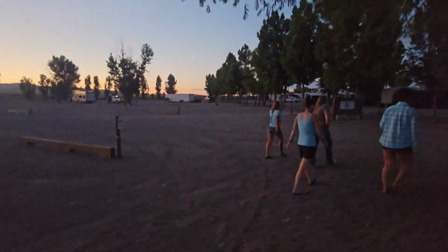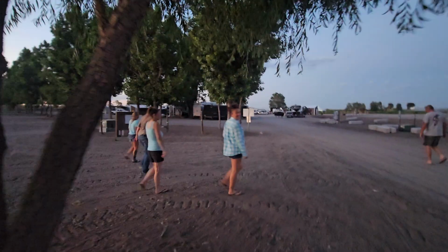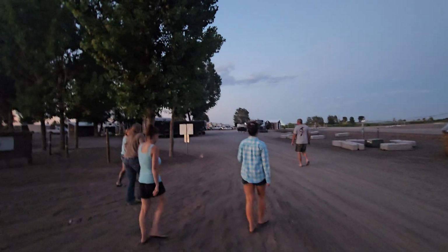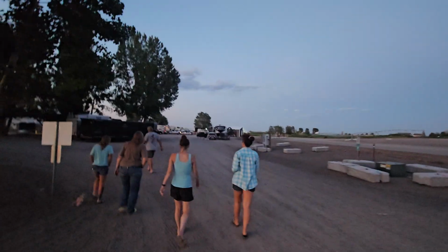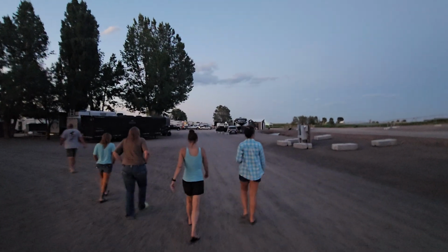So I forget her name, but the manager just came by to say hello, and she's got cats. So we're going for a little walk to go check out her kitties. This is her place right over here. She's got a cage on the outside of her trailer, so the kitties can go in and out of the trailer. It's a pretty cool setup. So let's go check them out.